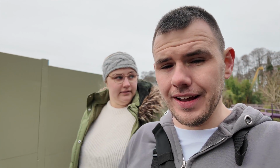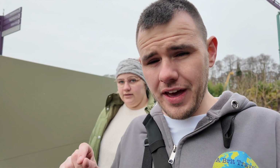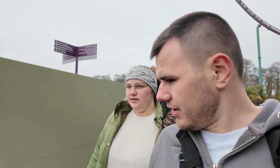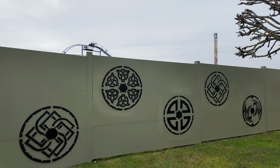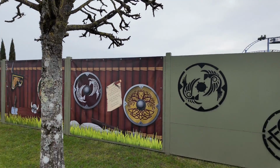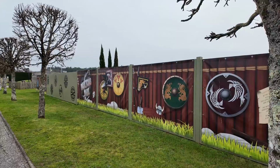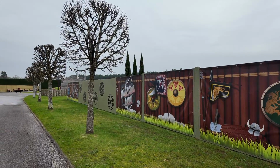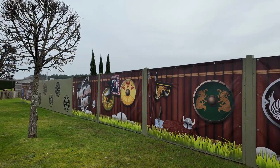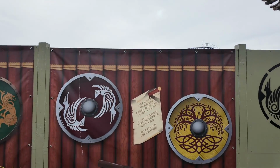Yes, sure. And I think we've got a kind of hint as to what they're going to be doing coming up in just a second. We'll show you what it is. So this is what I'm talking about. We've got some kind of shield symbols here and some interesting Viking-like sigils on the construction wall here. And then we've got this.